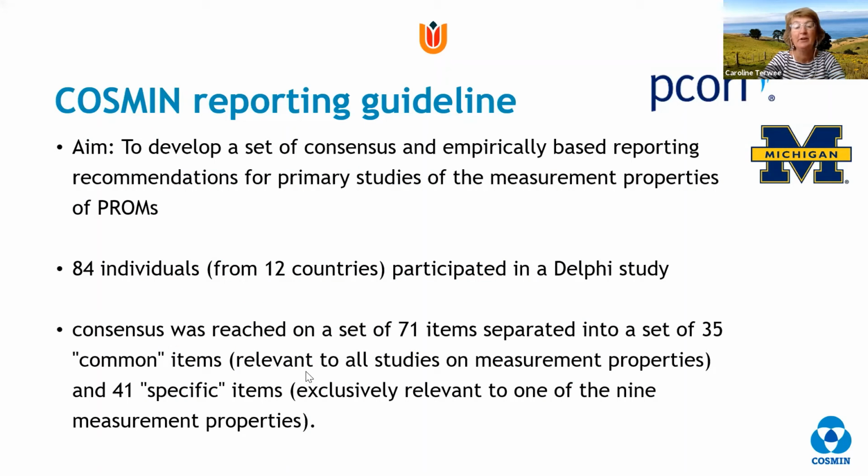We collaborated with the University of Michigan, who obtained a research grant from PCORI to develop a reporting guideline for studies on measurement properties. Such a guideline did not exist, and we set up a Delphi study with 48 individuals from 12 different countries, and we reached consensus on a set of 71 items, separated into a set of 35 common items that are relevant to all studies on measurement properties, and 41 specific items that are relevant to one of the 9 measurement properties.